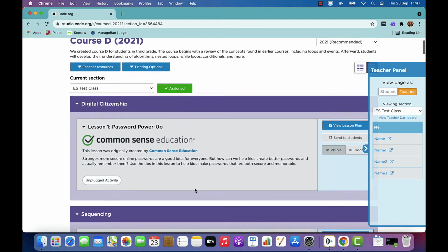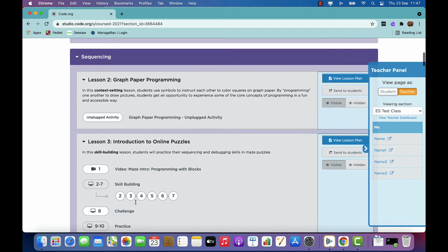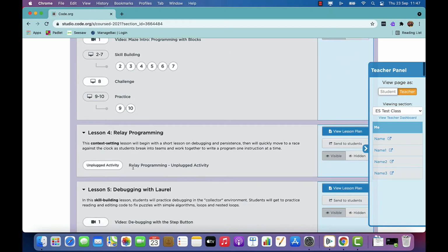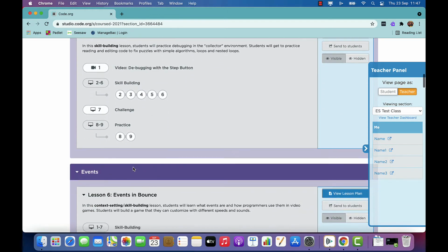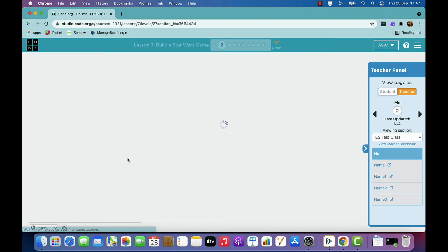You can also browse through the course as a teacher and try out the different activities. Most courses have unplugged activities which don't require computers, as well as a variety of learning videos and skill-building sessions that the students can do at their own pace. You can click on any lesson and find the lesson plan, and also select one to try it out yourself.